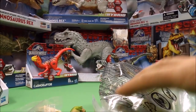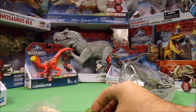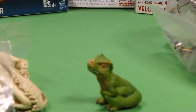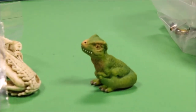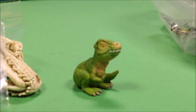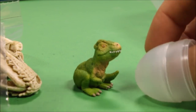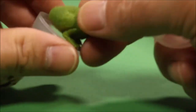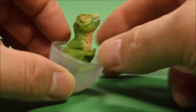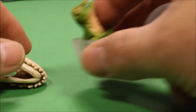Okay. So first of all, you got the cute little baby T-Rex. So this little guy looks really cute, and he feels soft. I'm surprised at how soft this guy feels. And then it comes with a little clear egg that I guess he's supposed to hatch out of. So this guy fits right into the egg. So you could have him hatching out of the egg.